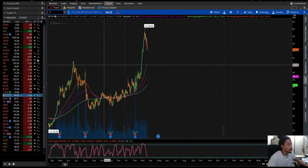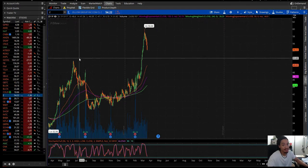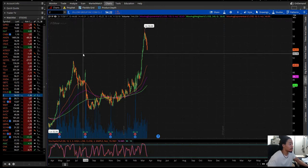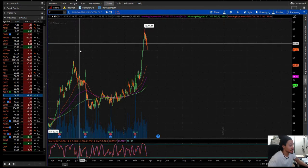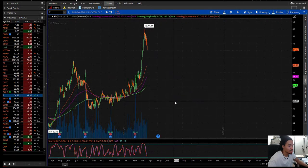All right. So depending on what type of person you are, if you're a swing trader or a long-term investor, or doing a little bit of both like how I do, then this I think is a great investment right here. So what we're looking at here is Zillow, ticker symbol Z, right? And starting off on the daily chart for a technical analysis.